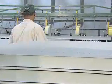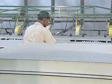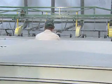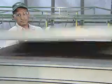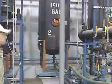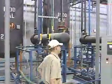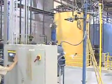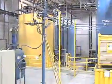Polyiso is a high-thermal closed-cell foam plastic insulation produced by a chemical reaction between MDI, or isocyanate, and polyol that is formulated with an expansion agent, catalyst, and surfactants to create a high-index foam with superior fire and mechanical properties.